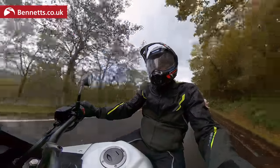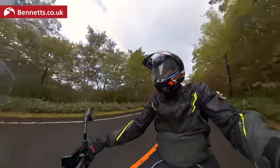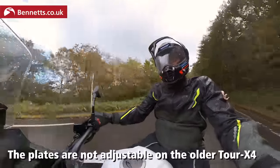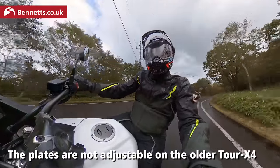I read a while back someone saying their Tour-X4 visor leaked. I've never noticed this and I've not had any issues with the Tour-X5 on the road or even when hose testing it, but the visor fixing plates are designed to be adjustable, so if you think the visor isn't fully sealed, get your dealer to check it.